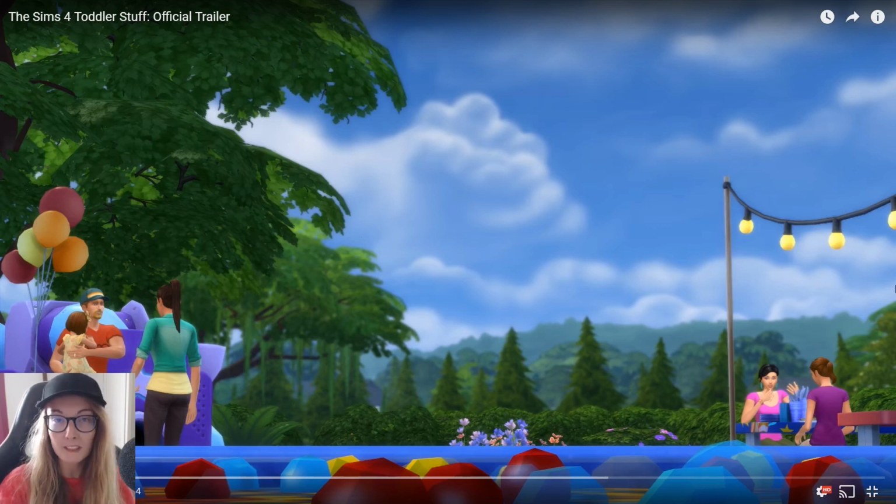If you guys have watched my top 5 things that I want next in the Sims 4, you will know that I've been waiting for this stuff pack forever. Since toddlers pretty much came to The Sims 4, I've been like, we need more toddler stuff, and now we're getting a full stuff pack dedicated to it, which is coming out the 24th of August, I'm fairly sure.